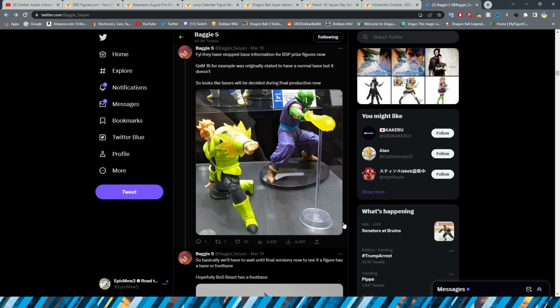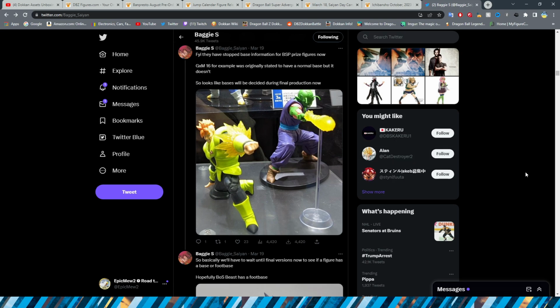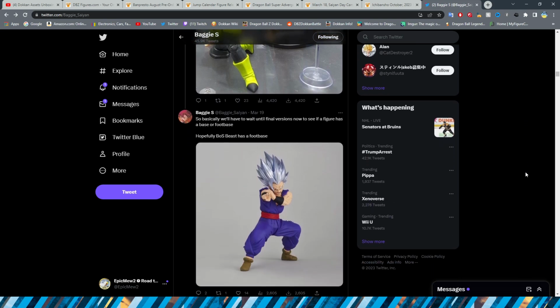But obviously that only works if there aren't pegs sticking out of the bottom of the feet, because then of course the figure can't stand. So hopefully for Piccolo as well, that'll be the case for him. But nonetheless, yes, this is the little bit of base information. It's kind of funny to think how important the bases are for Dragon Ball figures like that, but it is definitely an integral part of the figure.